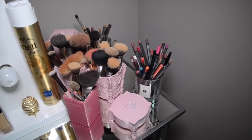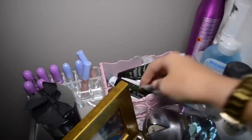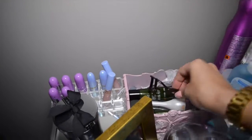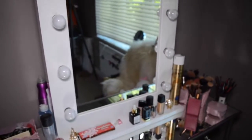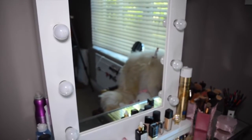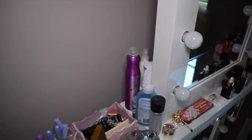So anyway, I've skipped along a bit too fast, so I'm just going to take you back a bit. Over here in this pot, I keep face cream, eye cream, eyelash curlers, loads of little things really, and some samples from Chanel there. And then this Hollywood mirror is like my favourite item. I have not turned this on because it's summer and I don't really need it, but you turn it on, the bulbs light up, and it makes it really easy to do your makeup in the winter when the light's really bad. Behind it, this is a bit of a mess, but behind it I keep all of my hair products.